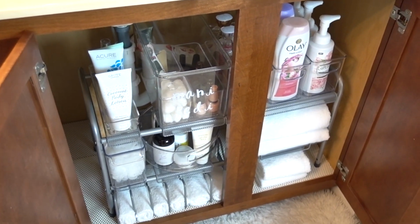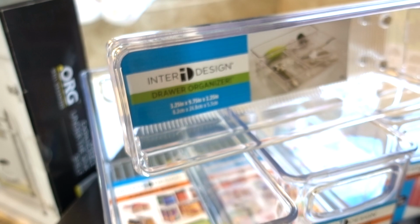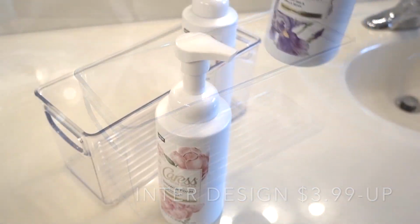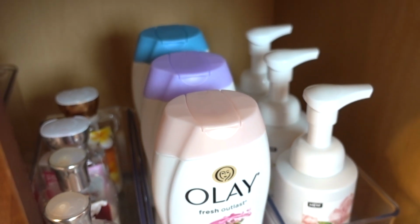Clear bins are my favorite thing to use when organizing, and you can get them from Bed Bath & Beyond and other places too. And I'm using cabinet bins to keep my items contained, and it also ensures that if I get a leaky mess, it will not damage my cabinets.